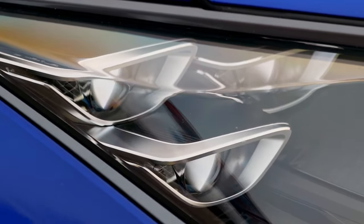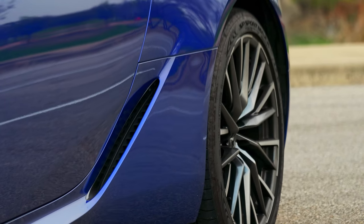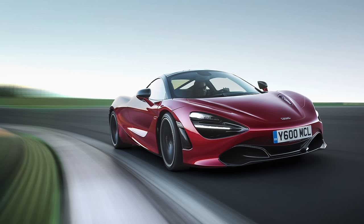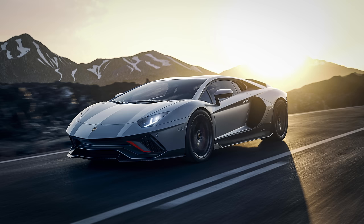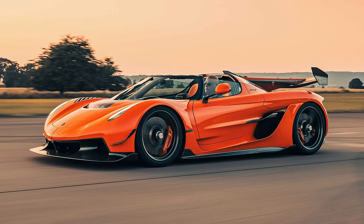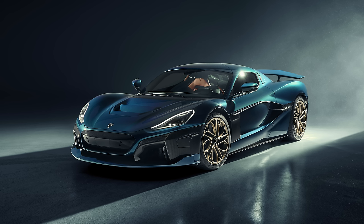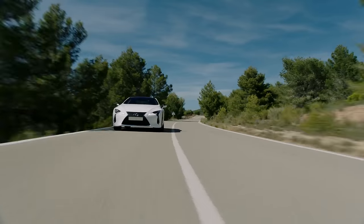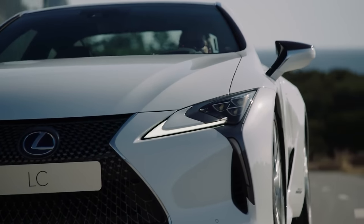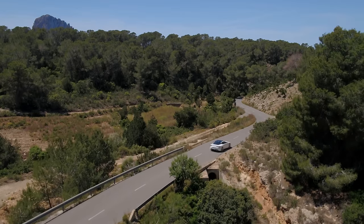Picture the modern cars you see on dog-eared posters in a kid's room. Bugatti Chiron, Ford GT, McLaren 720S, Lamborghini Aventador, or Lamborghini Huracan, maybe even a Koenigsegg Jesko or a Rimac Nevera. What you don't picture is the Lexus LC 500. Why? I can't give you a scientific answer, but I can give you a couple of guesses.